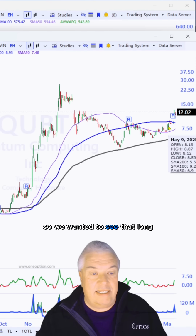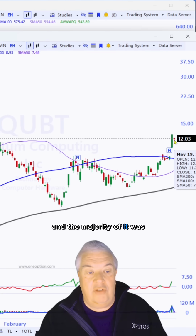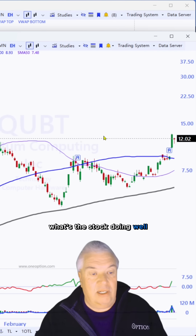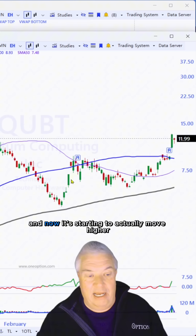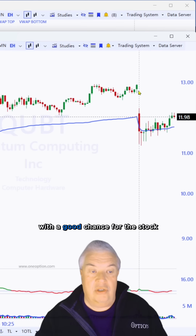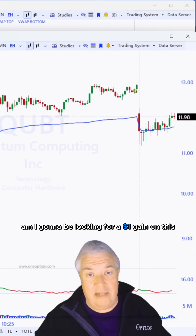So we wanted to see that long green candle from Friday preserve, and the majority of it was. And now that those gains have been digested, what's the stock doing? Well, it's pulled back just slightly, and now it's starting to actually move higher. So I feel this is a good entry point with a good chance for the stock to fill in some of that gap.